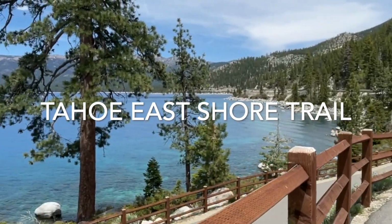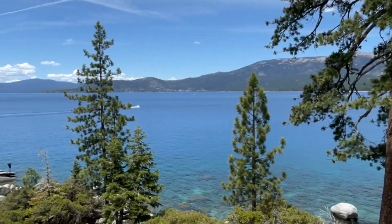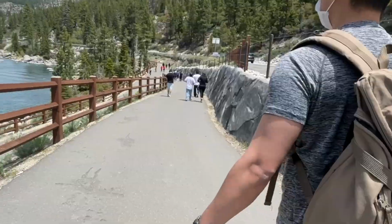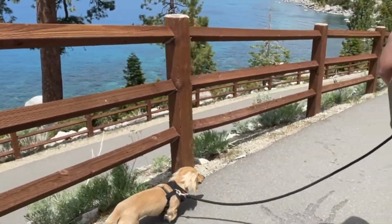Next stop, Tahoe East Shore Trail. This trail starts from State Line and goes all the way over to Sand Harbor, Secret Beach, and Thunderbird Lodge. Now this is one of my personal favorite trails for two reasons.